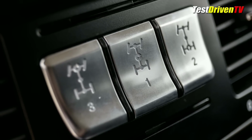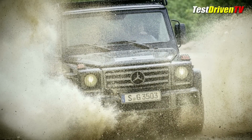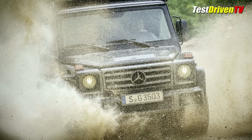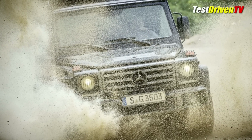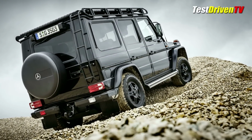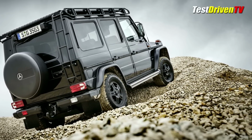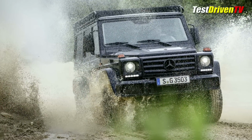You can lock both the front and rear differentials and smile knowing that all its hardware is held together with a rugged ladder frame underneath. Granted, it's not as fast as the turbocharged V8 gasoline variants we can buy here at home. 0 to 60 miles an hour will take you a comparatively leisurely 8.8 seconds, but still not bad for something as big and heavy as this thing is.